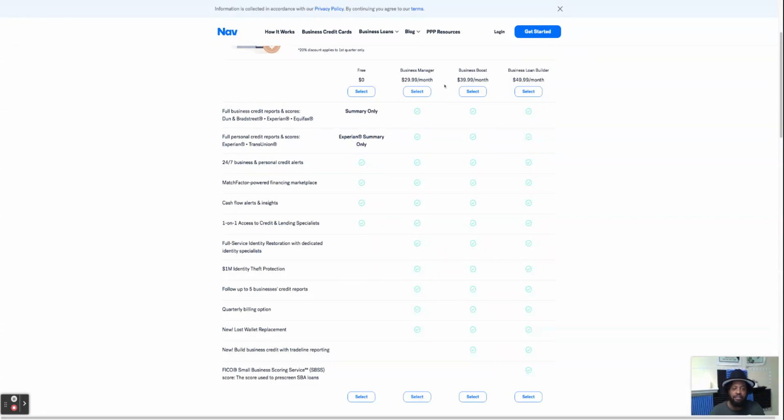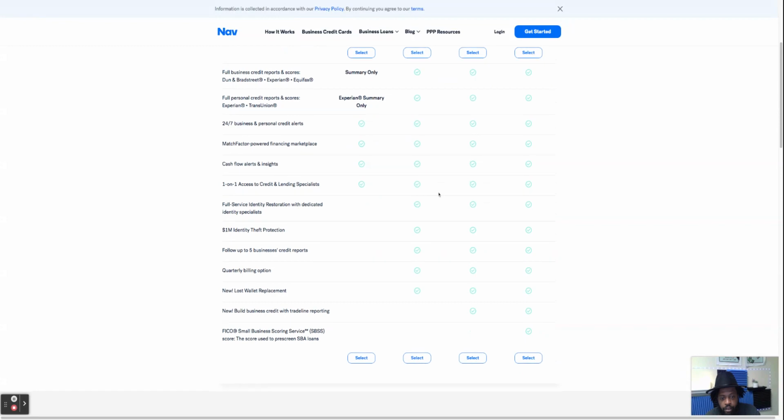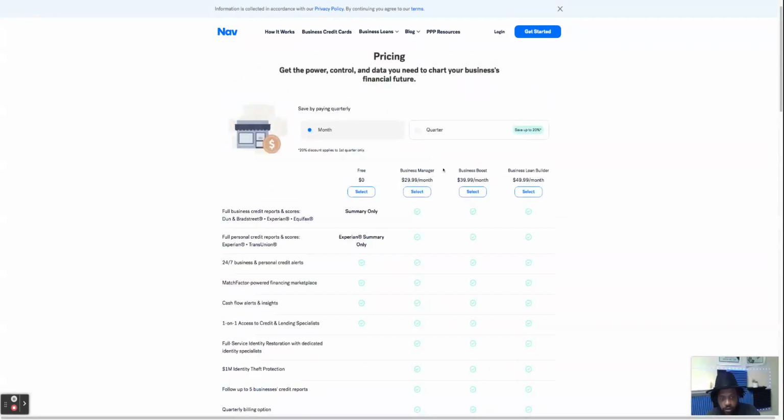But for this $39.99 plan, you are able to report these $39 payments to your business credit, Dun & Bradstreet, Experian, and Equifax every month that you enroll in the program. Now, what I do is the quarterly method. So you see, you get a little price break of 20% when you use that method. So for 4 months you get it for $120, which saves you about $10 a month.